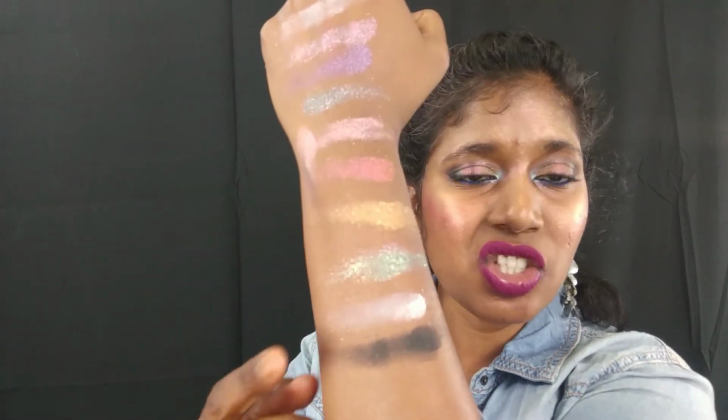And then here you have these shadows, and just these 2 bases, I just don't like them. They just don't work with this palette. Maybe they could have just given us a sticky base with the white and the black.